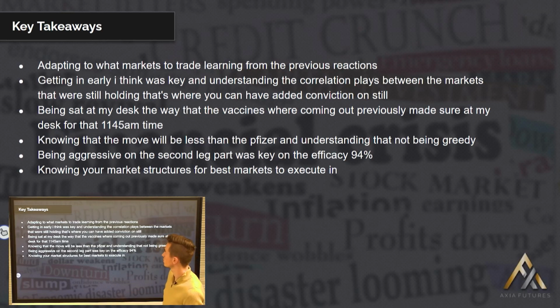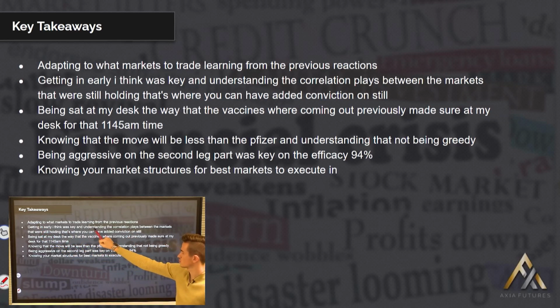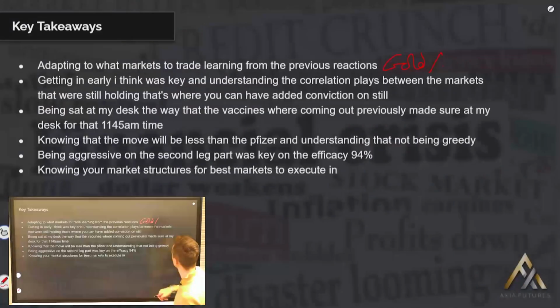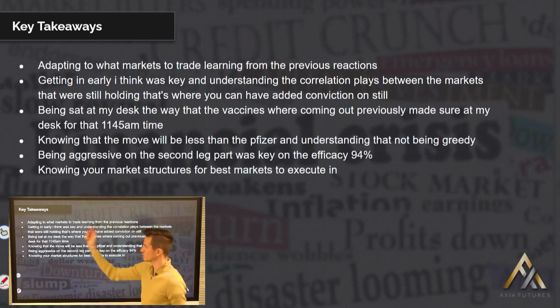So the key takeaways I feel like from this, which was a very big one, was adapting to what markets to trade, learning from the previous reactions, especially the gold. I think SPOO, the way that reacted, wasn't going to be a good trade. Even oil, I felt like it's going to be less diminishing. I didn't want to really overcommit. I felt like gold was going to be the best, which I think it really was across the board, and same with bunds. So it's just adapting to what markets were like previously.